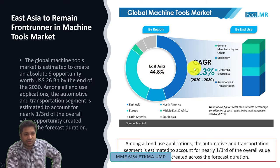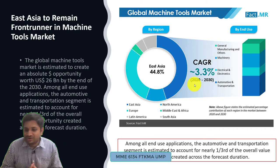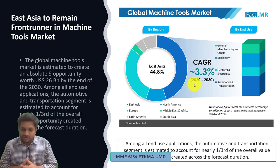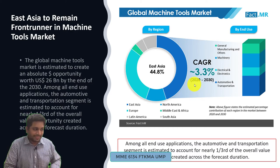And where is this growth targeted? This growth is targeted towards automotive, electrical, machinery and other sectors. Among all the end use applications, the automotive and transportation segment is estimated to account for nearly one third of the overall value of the opportunity created across the forecast duration. The forecast duration is 2020 to 2030. So it means that numeric control technology has a very good prospect for the next 10 years as well, and those people working in this sector have good chances of growth.